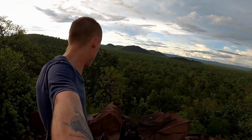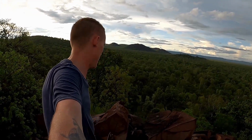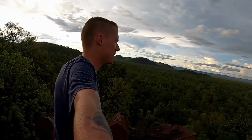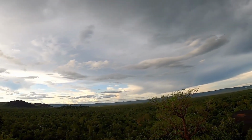Alright, so right here, just at the top of one of the lookouts at the Chillagoe smelters in the old smelting ground, I just can't help but be lost for words. It's not the best view I've ever seen, but being up here on top of this lookout, we're about an hour out from sunset.